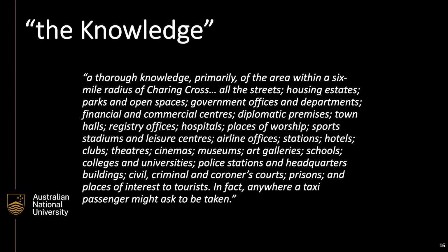airline offices, stations, hotels, clubs, theatres, cinemas, museums, art galleries, schools, colleges, universities, police stations, headquarters, buildings, civil, criminal, coroners, courts, prisons, and places of interest to tourists. In fact, anywhere a taxi passenger might ask to be taken. So on first blush, this seems like a pretty difficult task, but that difficulty is amplified by the fact that this task is being conducted in the City of London, and that makes it harder for 2 reasons.